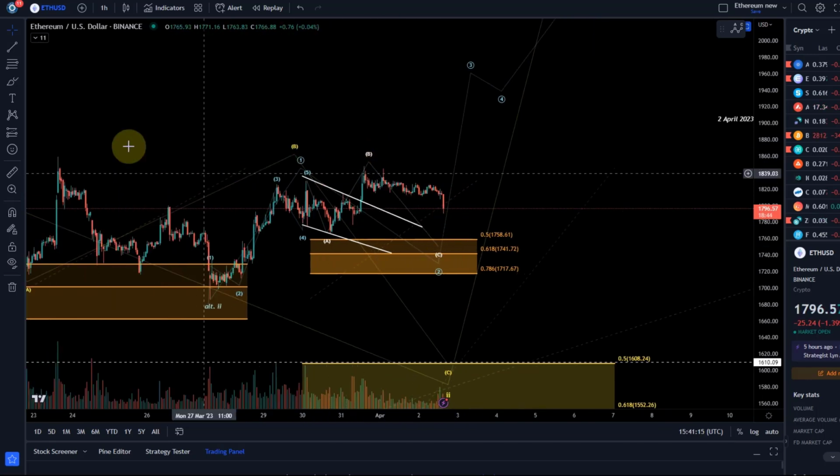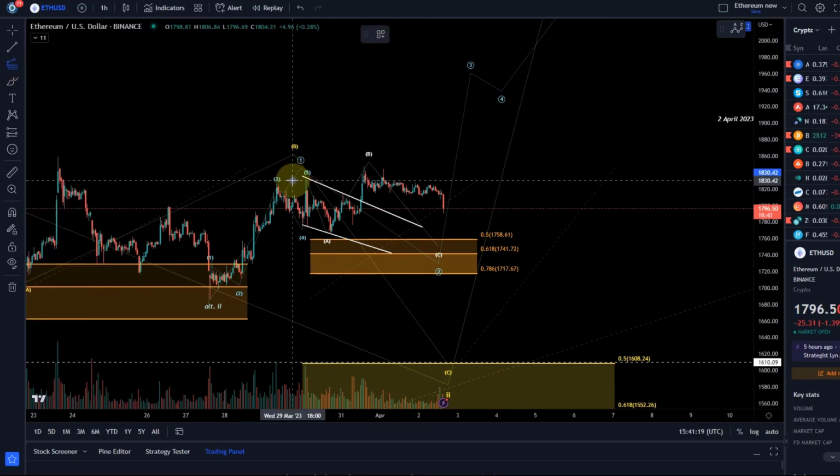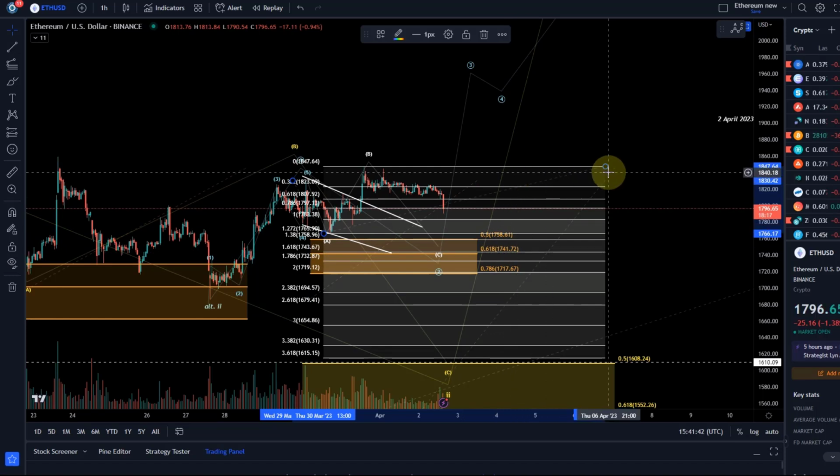What we can do is calculate a target for the C wave by taking the length of the A wave. We go to the high of the B wave, and the very first target is the so-called 1-to-1 ratio. It's at 1783. A more extended target is the 1.618 extension at 1740. That would fall together with the golden ratio of this wave 2 support, the 61.8 retracement. So 1740, there is some Fib confluence there.